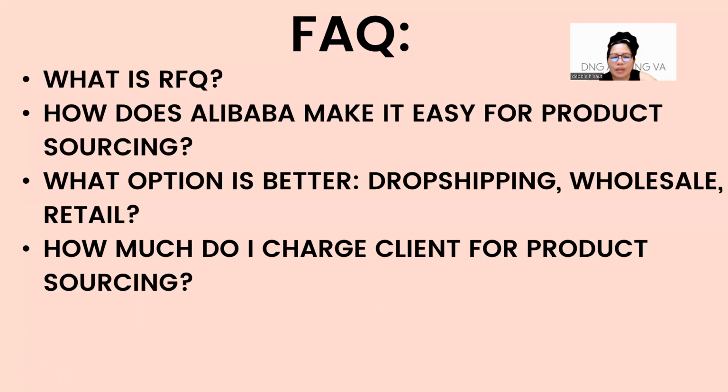How much do I charge client for product sourcing? So dito, it depends on the work talaga na ibibigay sa inyo ng client. Kasi minsan may magpa-product source, ikaw na rin mag-handle ng logistics. So from the negotiation sa pricing, sa RFQ na ginawa mo, until you get samples and get the final price, sometimes client would also need you to do the logistics. So kailangan naaayon sa'yo ang rate. But for me, when I did product sourcing, I tried charging the client $10 to $12 per hour.